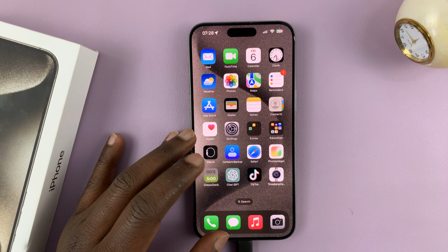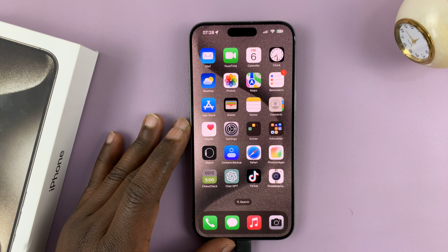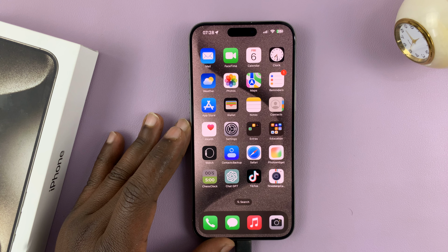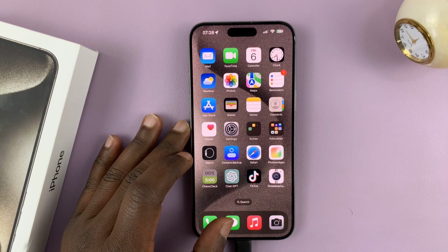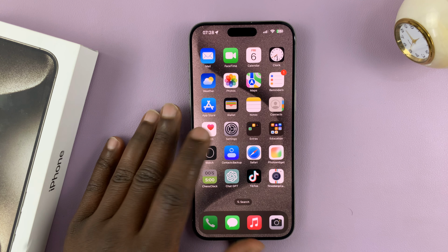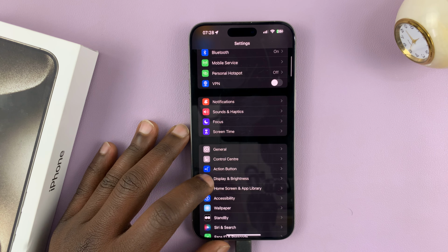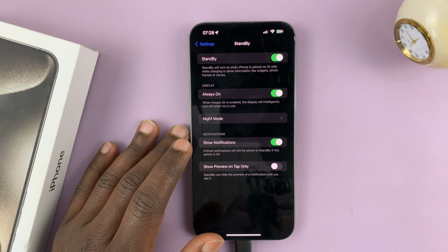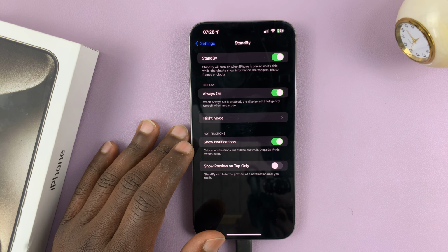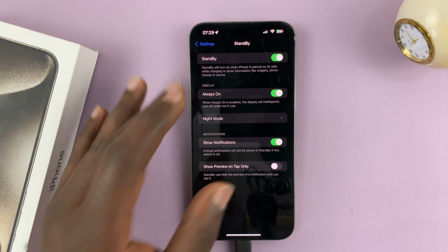Next, if you have the iPhone 15 Pro models, then you might have something called Nightstand. Actually, this is for all the iPhone 15 models. Nightstand is a new feature in iOS 17. If you go into Settings, on the main settings page, you should see the option called StandBy. It's actually called StandBy, not Nightstand. So this is StandBy mode.